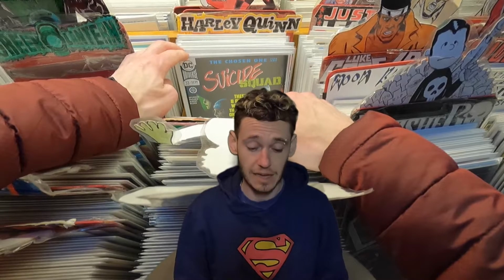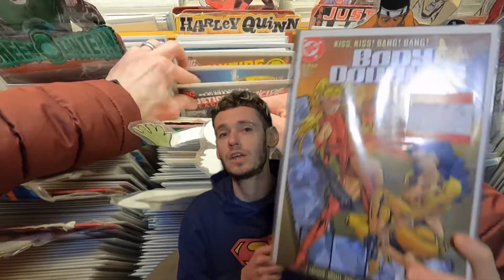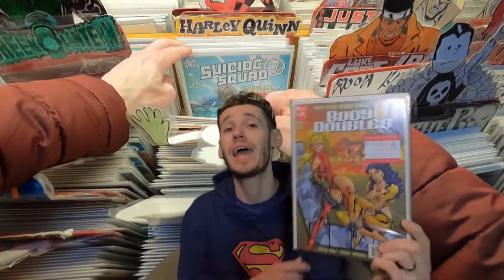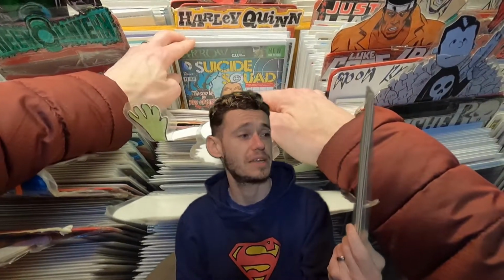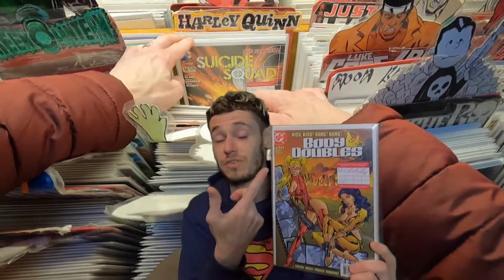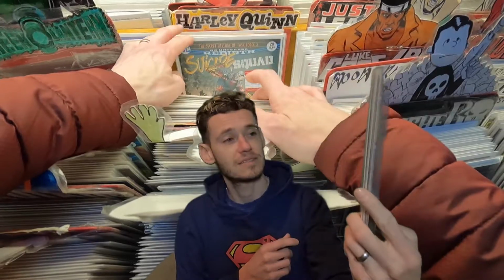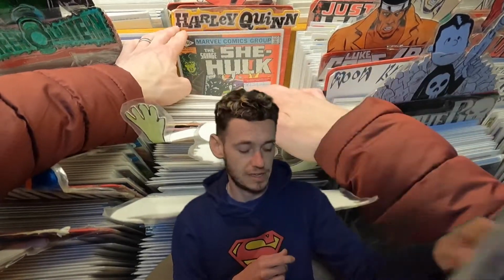I picked up a pack which contains 4 issues. It's the whole run of Body Doubles. So you've got all 4 issues in there. It was marked down from 10 to 8 to 6 to 5 to 4 to £3, so less than £1 an issue. And one of the reasons I picked it up is not just because it's a full series and it's pre-52, but great Wonder Woman cover on the back there. So I saw that and I just had to have it.